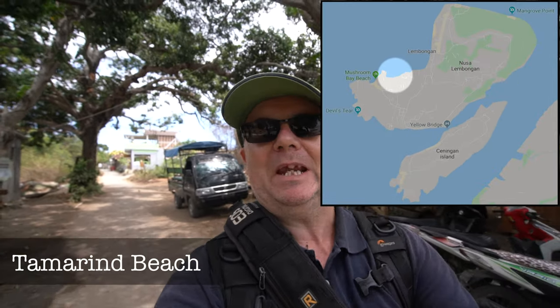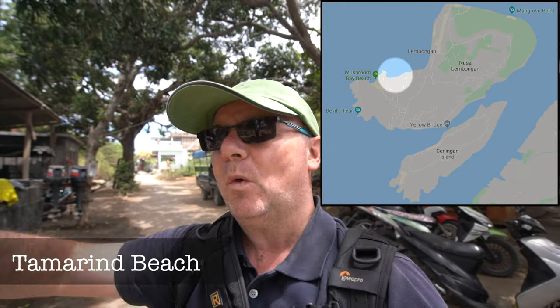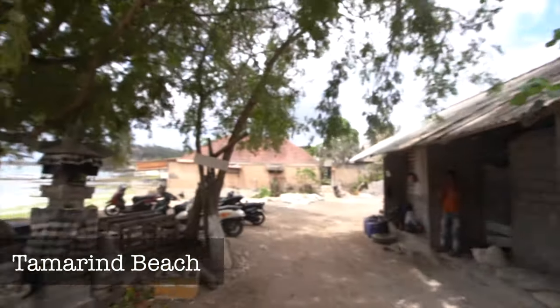Next stop on our tour of the island is Tamarind Beach. Now all the beaches around Lembongan are not big wide stretches, but bays with bits of sand and bits of rock and bits of local life around, which makes them a bit more interesting with things to do and see. But if you're looking for empty beaches, nothing going on, this is probably not the place. But there's no tourists here. But let me show you.